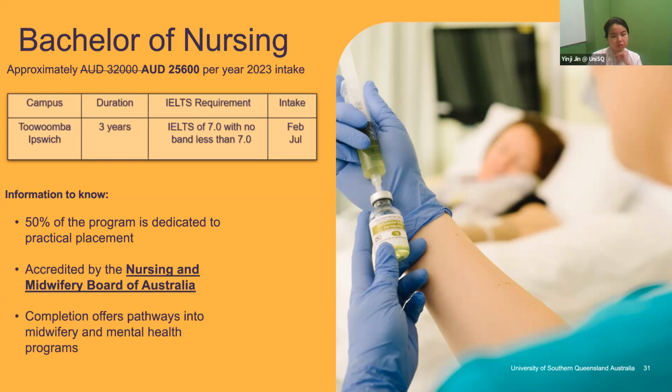50% of the program is dedicated to practical placement, including industry placement as well as lab practical classes. It is also accredited by the Nursing and Midwifery Board of Australia. And students who complete the Bachelor of Nursing can have a pathway to midwifery or mental health programs.